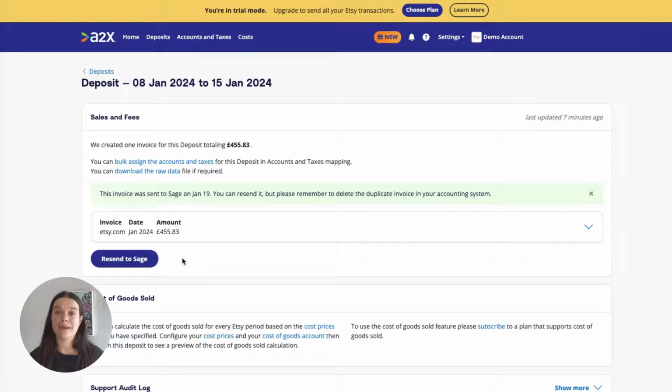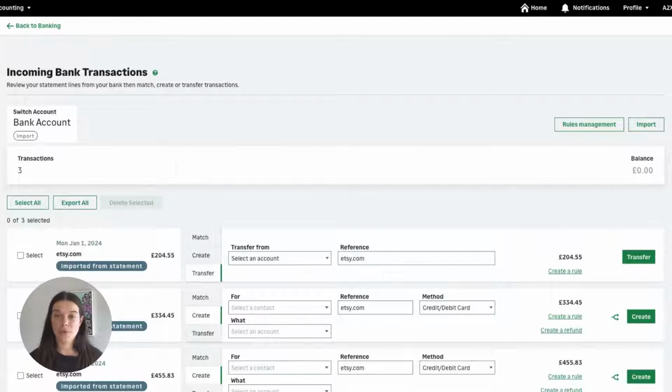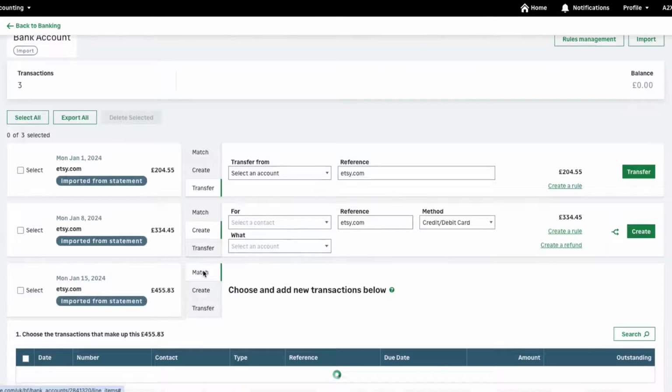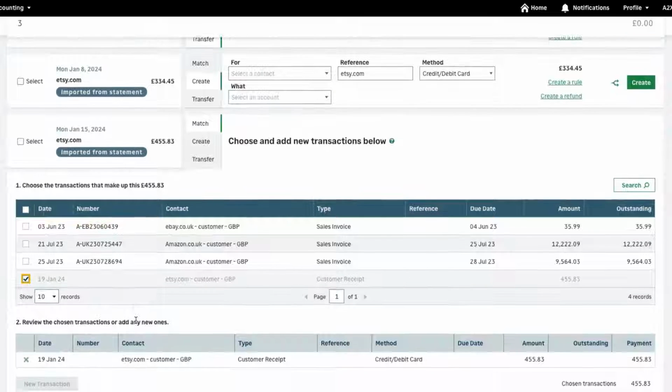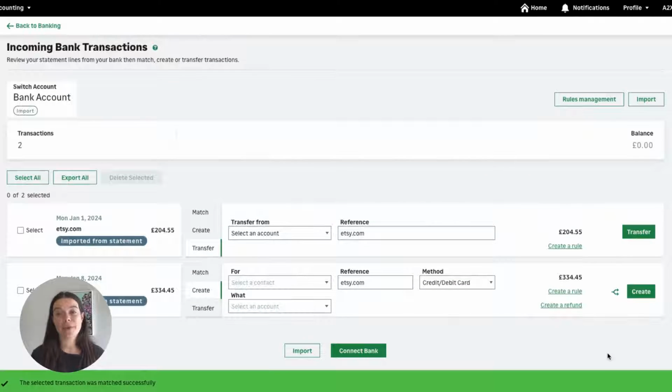The final step is to reconcile in Sage. Log into Sage and navigate to the account you want to reconcile. Click on Imported Transactions. Find the payout from Etsy. You will be able to select the invoice from A2X and click Match to reconcile. And there you go! Etsy bookkeeping with Sage can be that easy.